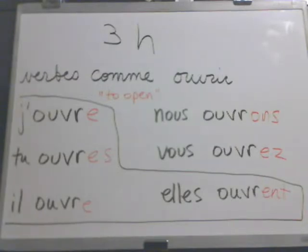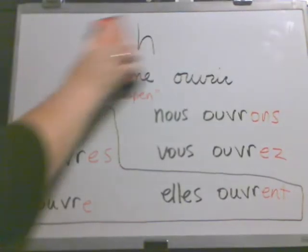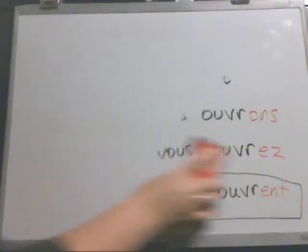So if you look in your book, à la page 41, they're going to give you some other verbs like ouvrir. I'm just going to erase this and I'll look at the other words and pronounce them. Then we'll do the activity. So besides ouvrir, which means to open, there is couvrir, to cover, découvrir, which is to discover, offrir, to offer, and souffrir, to suffer.